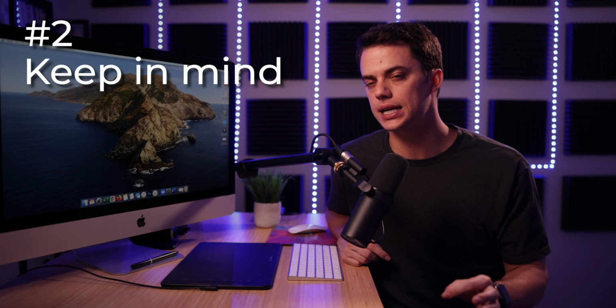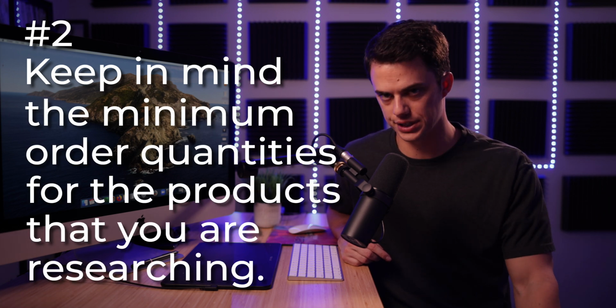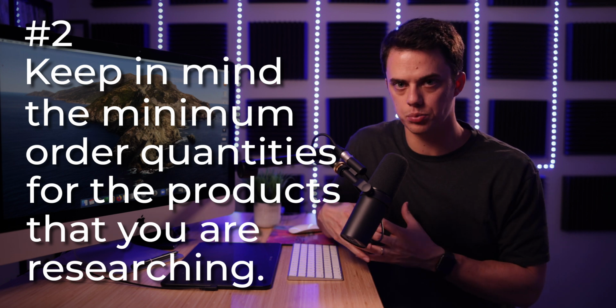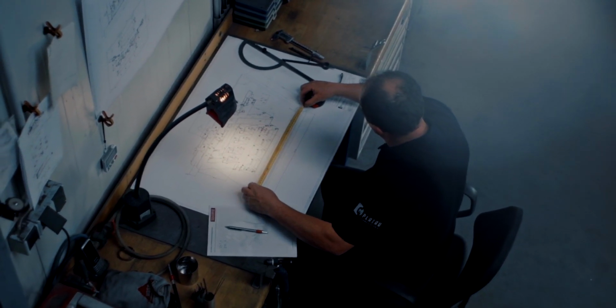The second tip to save yourself $5,000 or possibly more while doing your Amazon FBA product research is to keep in mind the minimum order quantities for the products that you're researching. Now, how I'm going to explain this would be, think about products that don't require a lot of customization. We obviously want to be unique. We want to try to differentiate.